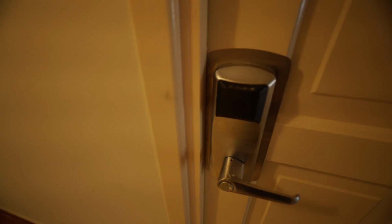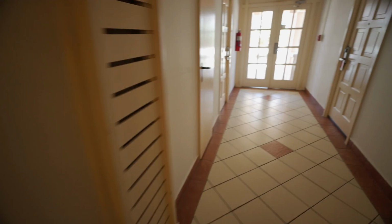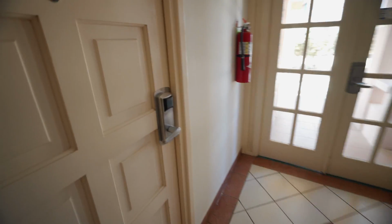Now, what we want to do, let's go ahead and examine to see if this key opens the front door of 2101. Because if it does, then that means this room is ours too. So let's take a look. See that? It doesn't open. Interesting. So it does appear that one is not ours.